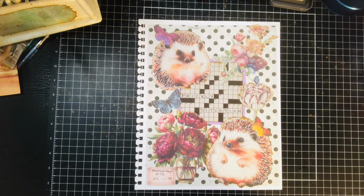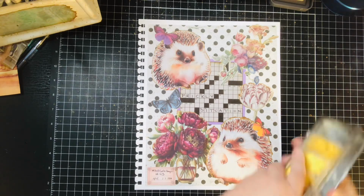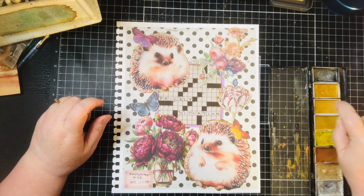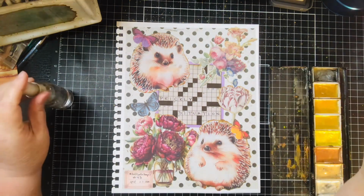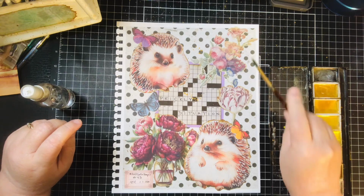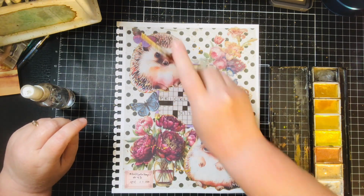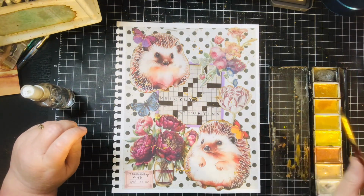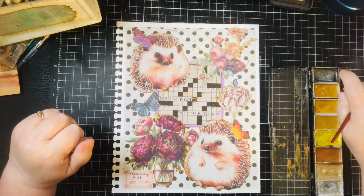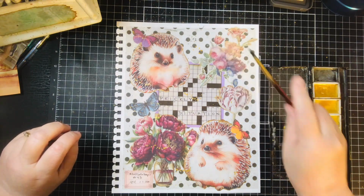I'm just going to finish it off with some splatters. And I think I'll do just a few black. Not a whole lot, just to give it some contrast. Usually it's more silver because I mix it with the gold.